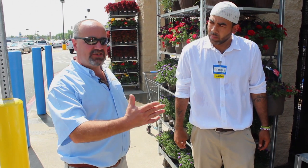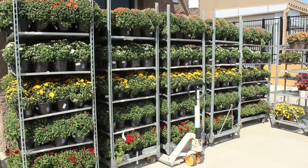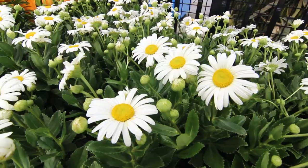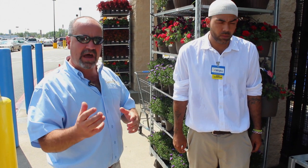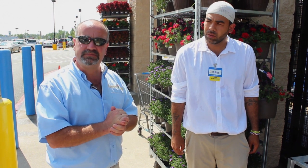Another area that we're really looking to capture is the front entrance of the garden center. It's key to have your best color right out front. It's going to captivate the customer, it's going to lure her in. We were fortunate enough to expand our program this year with our summer program, so the racks are already here. We're just going to capitalize, we removed that product, and now we're going to shift gears and move into fall product.